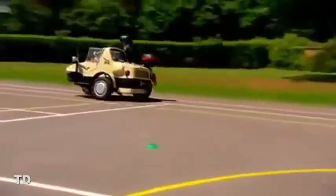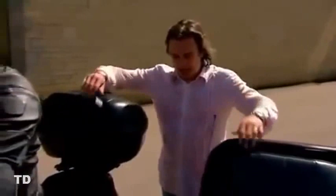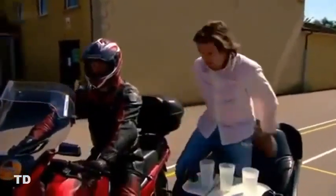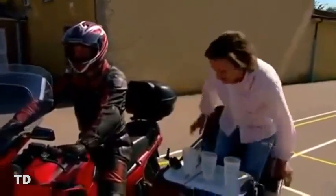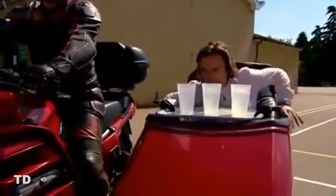But what about my prototype mobile bar? To see if leaning is the key to success, I fired Dave and drafted in Frank. So, I am going to try this again. I am determined to crack my motorcycle mobile refreshment systems solution. And I'm going to use this, which is a rather different motorcycle and sidecar outfit, because this one tilts. I'm ready, sir.